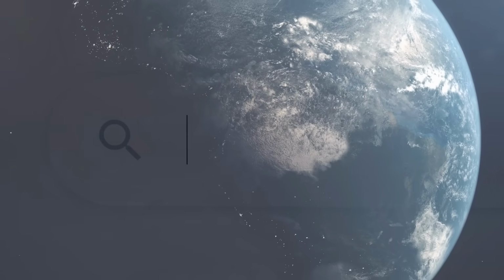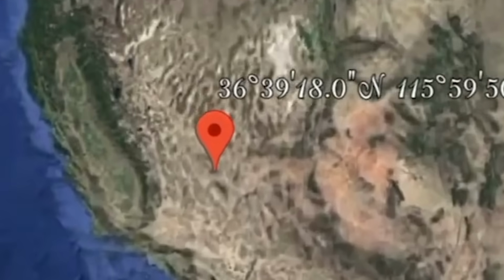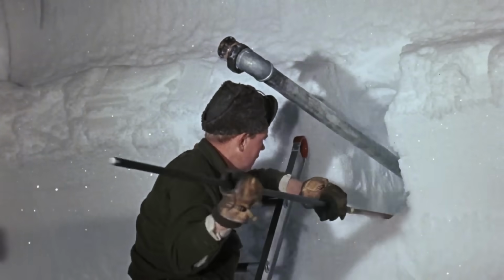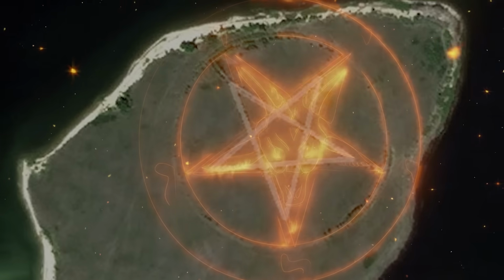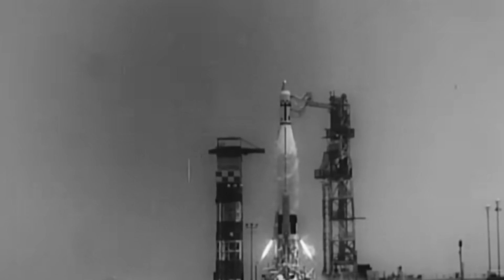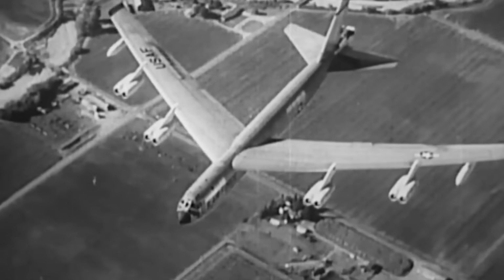Google Earth lets you explore the world from your screen, but some places are off limits. A blacked out section in Antarctica, an island that disappeared from maps, and a massive pentagram in Kazakhstan. What do they have in common? They were all mysteriously erased. These are hidden places on Google Earth that were suddenly erased.